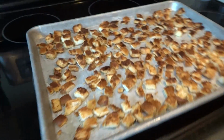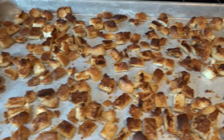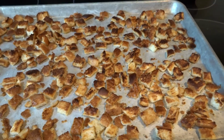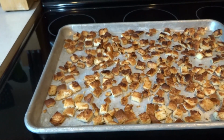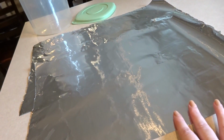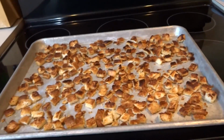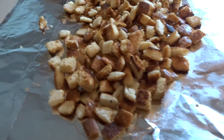Alrighty, guys. These literally just came out of the oven. There's a couple of them that are a little on the darker side, so I'm going to turn my broiler down to a low setting instead. But honestly, they look pretty darn good. And I'm going to dump them on this aluminum foil so that they can cool for a little bit. And then that's the container I'm actually going to store them in. So I'm going to go ahead and take care of all that. But look at that, guys. They're not half bad. There we go, guys.